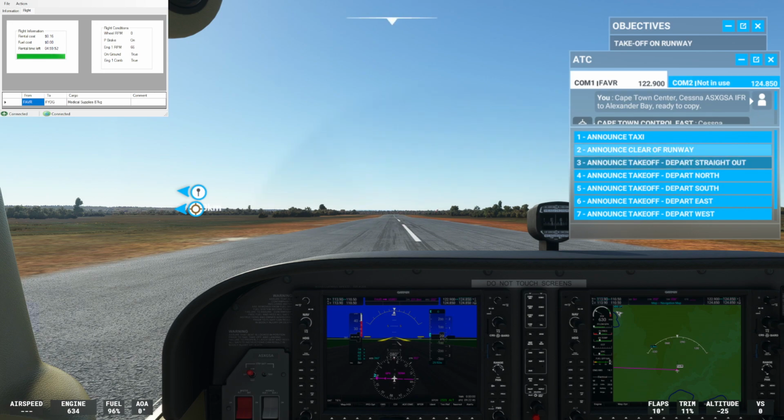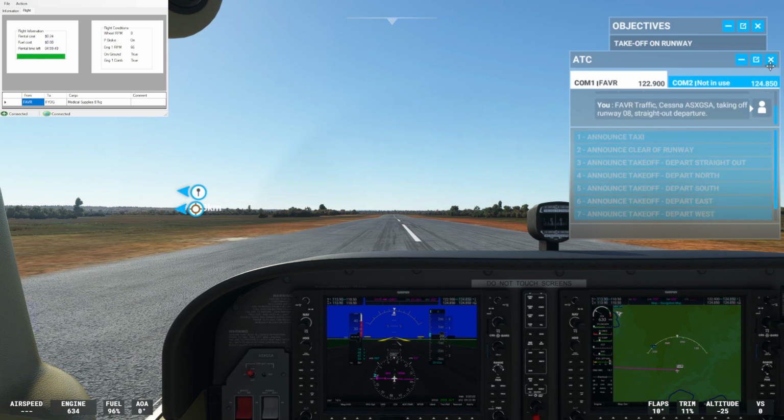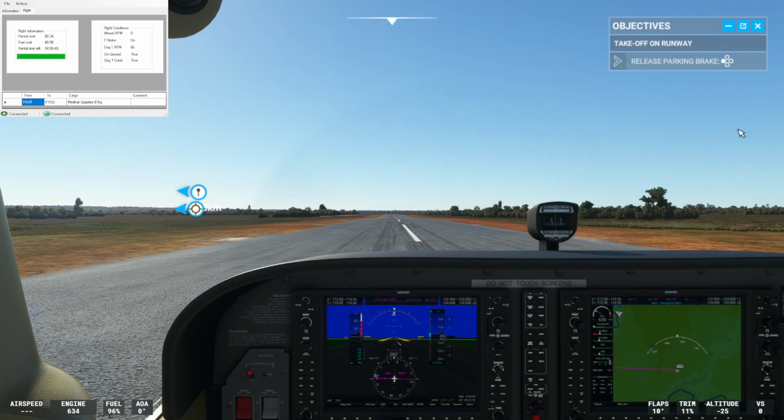Foxtrot Alpha Victor Romeo, traffic Cessna Alpha Sierra X-Ray Golf Sierra Alpha, taking off runway 08 straight out departure.